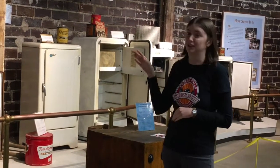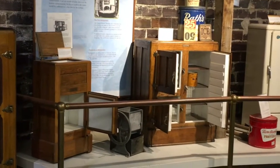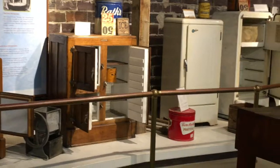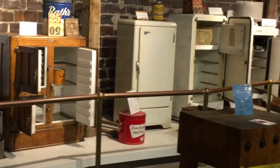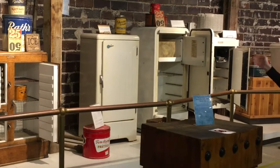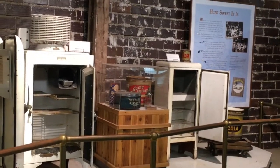You'll notice that some of these are very small, so you'd have a very small area in which to keep actual food cold. So like this one on the end, the ice would go in the top part and your food would go in the bottom. And some of these are side by side, so you'd have the ice on one side and your food on the other side. As we move down the row, some of these become more like what we think of as a modern refrigerator, and some were even converted to electric then to be used as refrigerators.